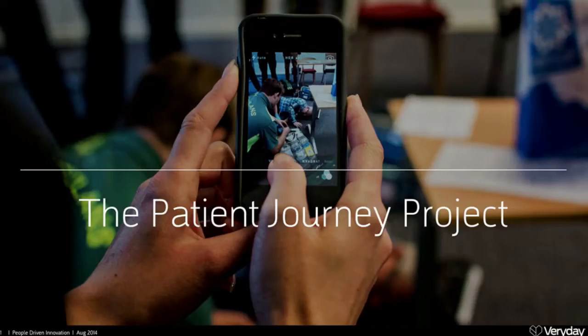And I just want to share one of the projects we've been a part of about 1 year ago, which was the patient journey project. And we've talked about maps already, and mapping and the joint view is pretty important. But it's also important that it's not just a functional overview and that we really feel for people.